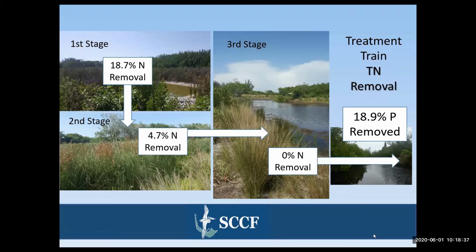So looking at nitrogen, like we said, in the first stage, got about 18 to 19% removal, an additional 4 to 5% removal in the second stage. And then going through the third stage, we actually had some nitrogen released on the average back into the water column before it was discharged into the Sanibel Slough. And that should be 18.9% N removed, not P removed, sorry.